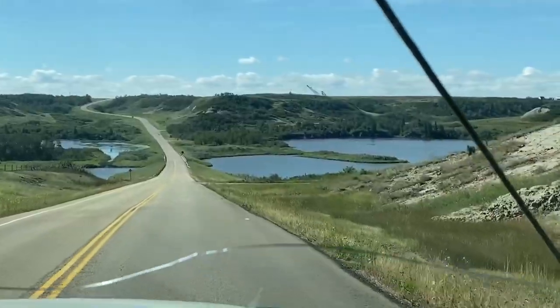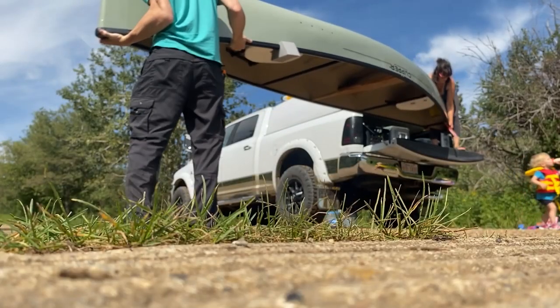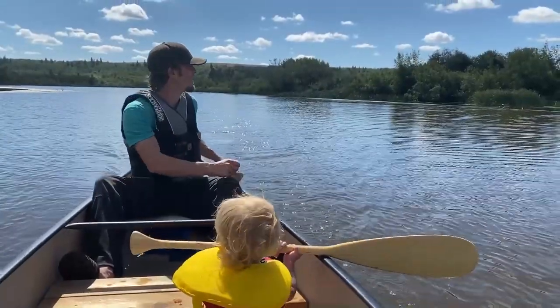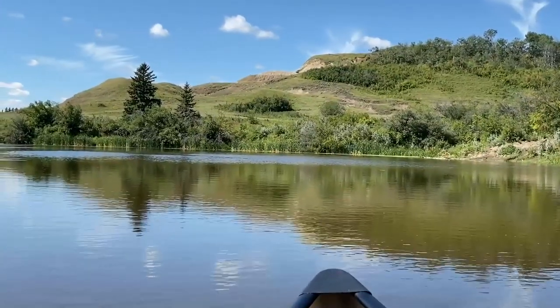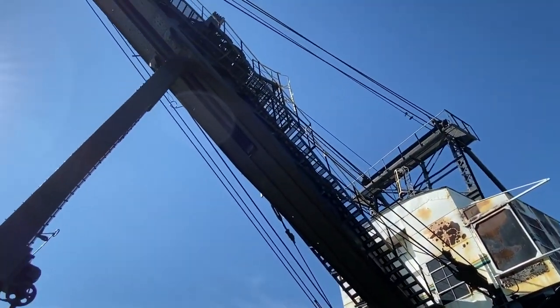Then we made our way through the Battle River Badlands to spend the night at Big Knife Provincial Park. We paddled along the Big Knife Creek, the Battle River, in our 17-foot Clipper Cascade Canoe. Then we made one last stop at the Diplomat Mine interpretive site before heading home.